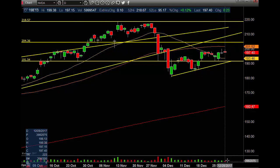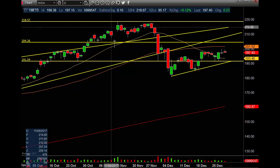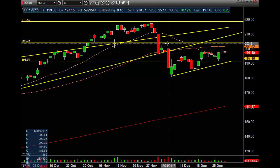Volume's drying up. We're going into the 3-day holiday or the New Year's Eve, and SPY only had 45 million as well, so watch for that. Tomorrow should be a non-event, but you never know. It is the stock market.